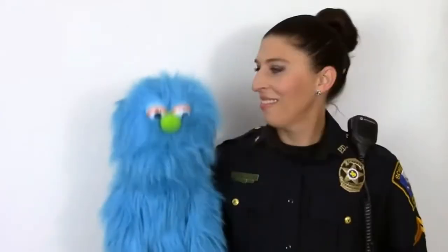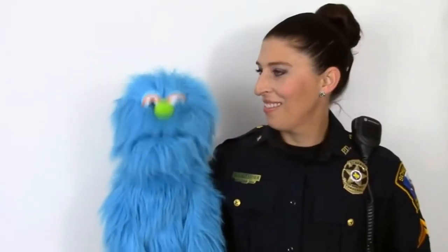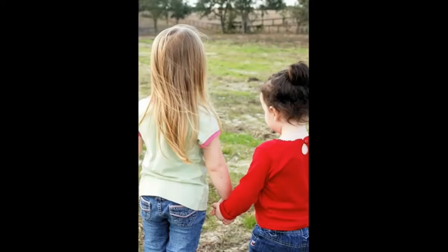Make sure you stay away from the windows so you can't be seen. You're also going to sit on the floor and get low. Your teacher will also lock the door and turn out the lights. Help your teacher out by staying quiet and calm. If you're worried or scared, you can find a friend to sit with or hold a friend's hand.